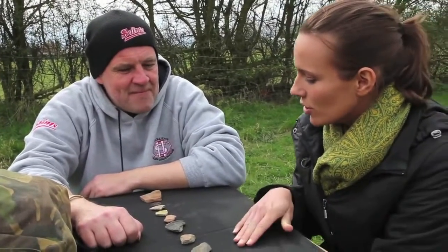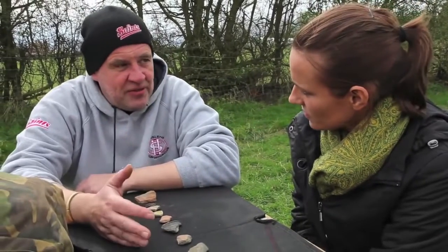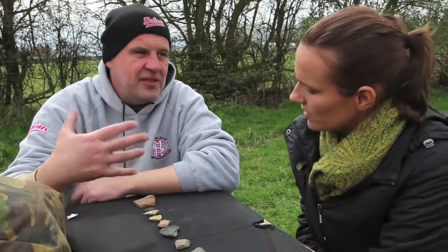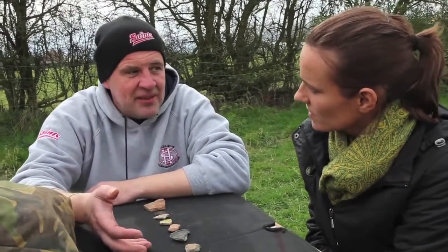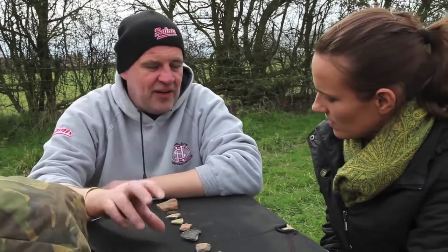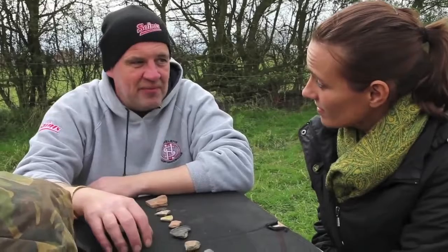Okay, so the inclusions change through time? They change through time, and they change with geography as well. I mean, the geology in this country is very, very mixed. For instance, if you're in Northamptonshire, the clay contains a lot of shelly limestone. If you're in Leicestershire, the clay contains a lot of granite. So if you find a pot with granite in it somewhere on the Leicestershire-Northamptonshire border, it's probably from Leicestershire, although it might be from Cambridgeshire.